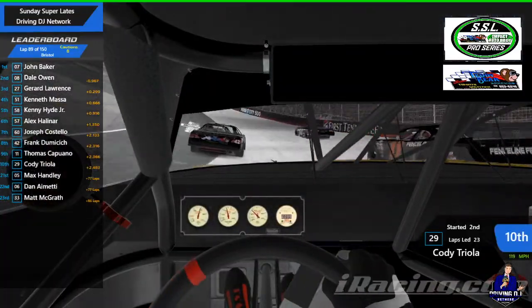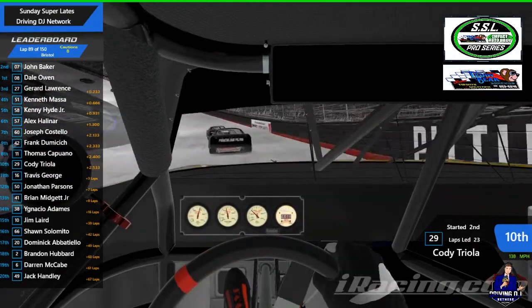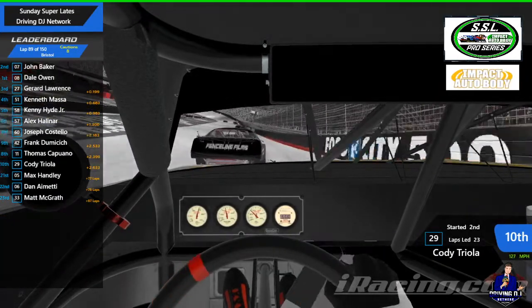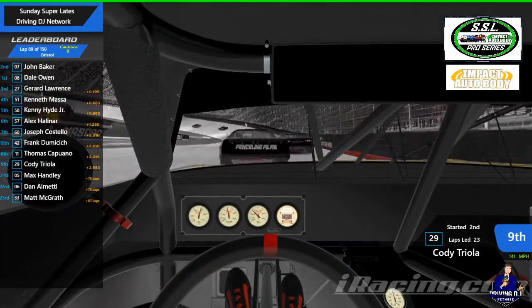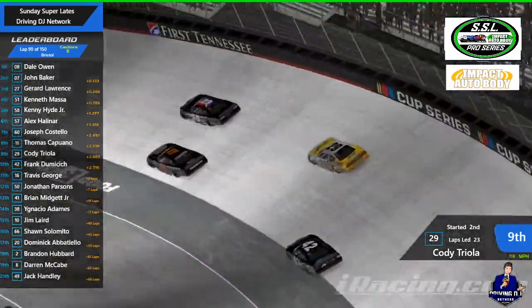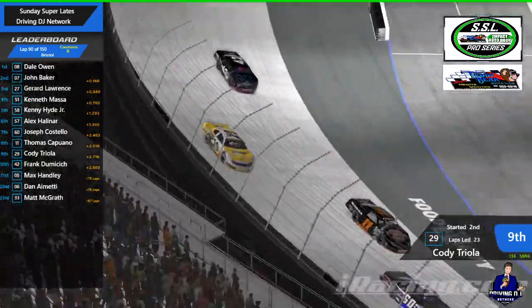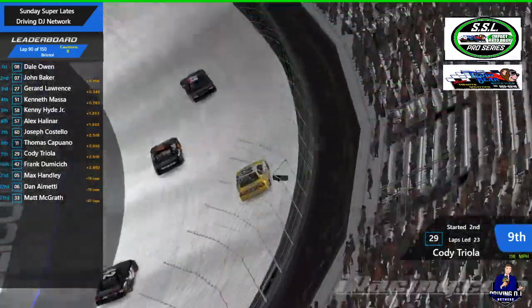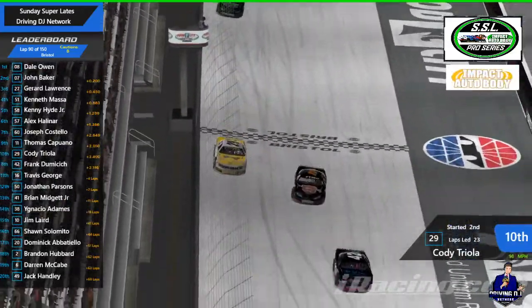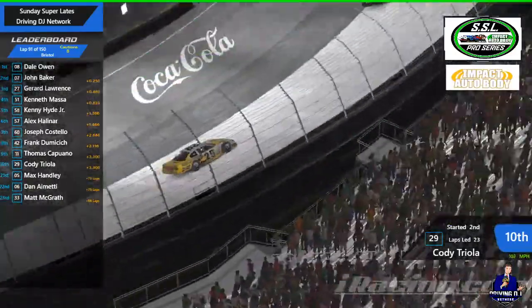Cody Triola trying to figure out the best option to go on his new tires. Be up on the top side of the racetrack. Dumicic right under him. Peeling into the throttle of this thing. He's going to have Capuano just inside him. And Capuano almost comes up into him a little bit. Right up ahead of him, and they get together. We saw it happening. They're going to keep it green.